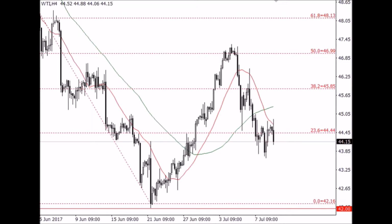The crude price is still about 17% below its 2017 opening levels, despite a deal led by the Organization of the Petroleum Exporting Countries, OPEC, to cut production from January. OPEC, along with some other producers like Russia, but excluding the United States, agreed to hold back around 1.8 million barrels per day of production between January this year and March 2018.